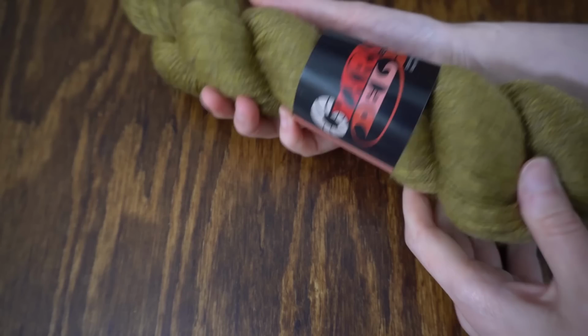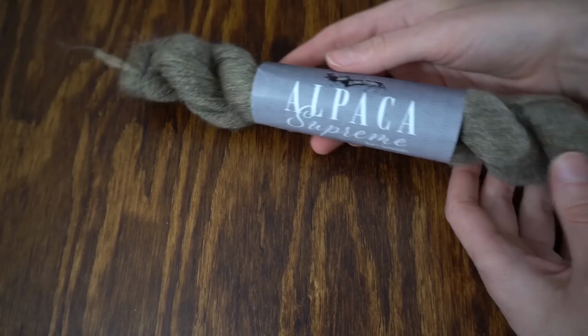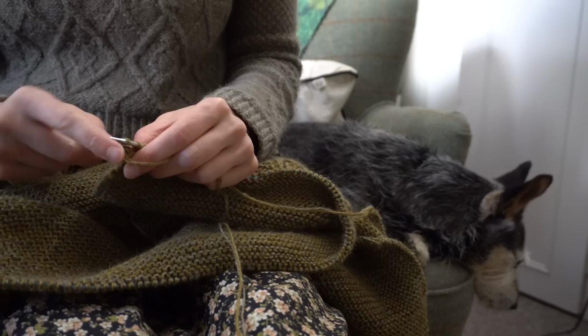The yarns I used were two yarns held together from John Arbon Textiles. I used Yarnadelic, which is a 100% Corriedale sport weight yarn. I used the colour Sunflowers in My Garden, which is this beautiful, rich and deep mustardy gold. And I held it together with Alpaca Supreme, which is another yarn from John Arbon Textiles. That one is a heavy lace weight. So the two held together made something akin to a worsted weight, which is what the pattern called for.